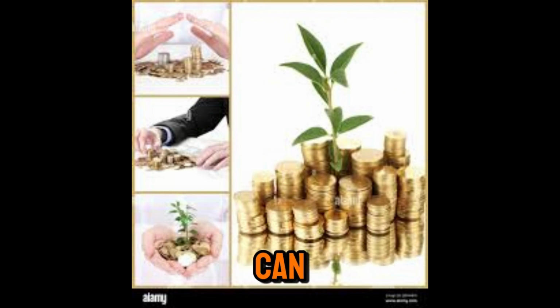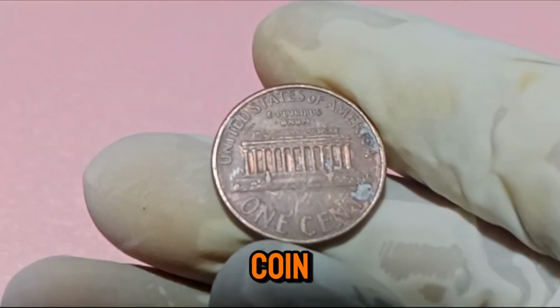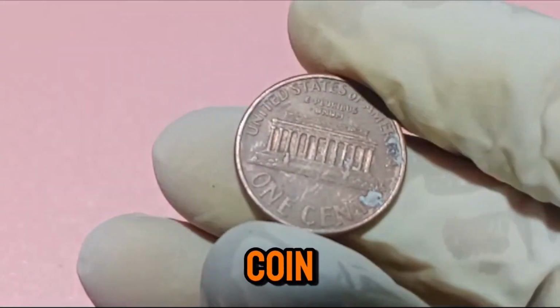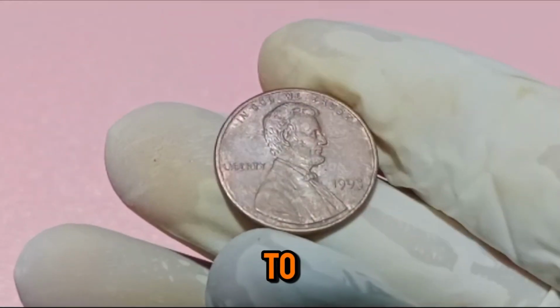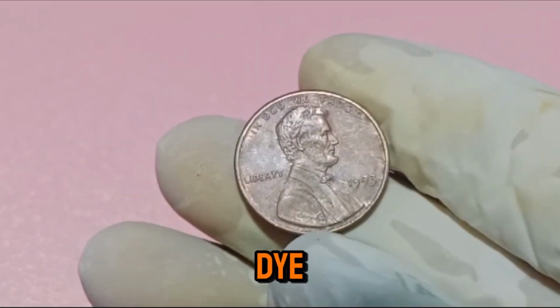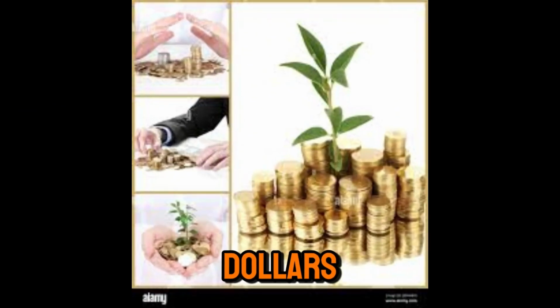Coins in this grade can be worth around $1 to $5, depending on the market and the specific condition of the coin. While that might not sound like much, it's still considerably more than face value. If you have a coin graded MS67 or higher, its value can increase to $25 or more. Coins with notable errors, such as off-center strikes or double die errors, can be worth anywhere from $50 to several $100s, depending on the severity and rarity of the error.